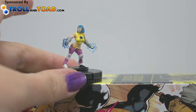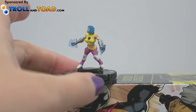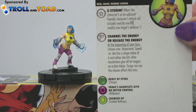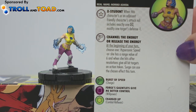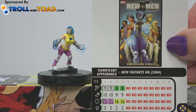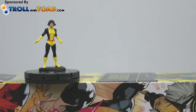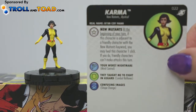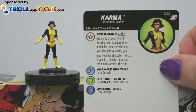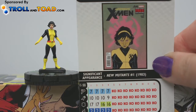Next, we have Surge. Surge is a fairly cool sculpted character here. Got some nice purple pants on. She's got the magical hands with those cool fists. And her card, of course, is right here. And the back, some great comic book art up there also from the new X-Men Academy. And the next one we've got is Karma. Karma's card. And the back. There we go. Again, some great comic book art on that one.